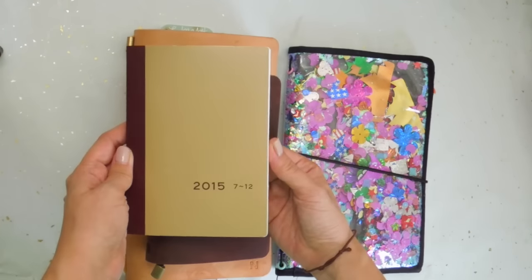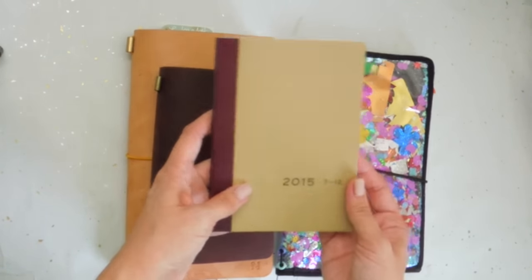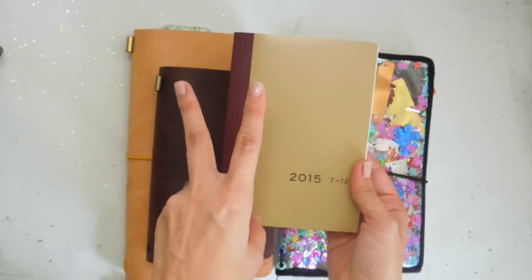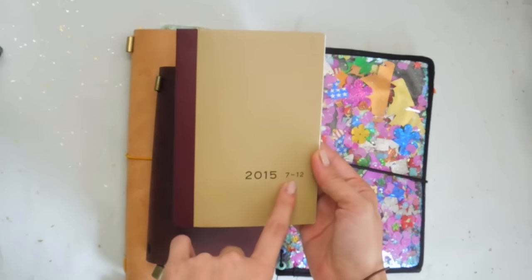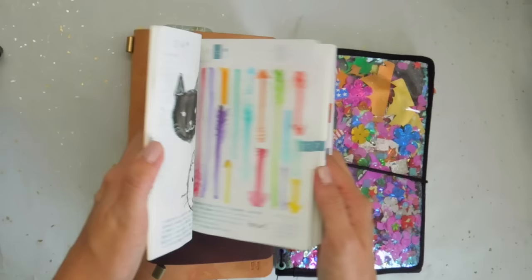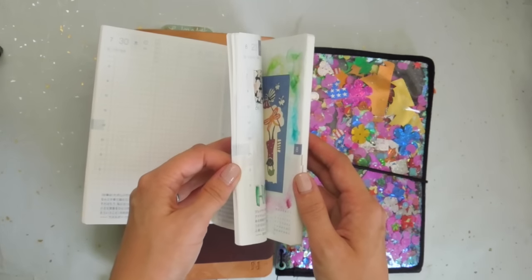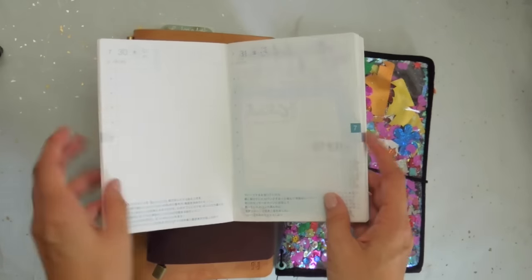So I'm just going to start off with this one here. This is the A6 Hobonichi Techo in the Avec style. The Avec style means the year is split into two notebooks. This notebook runs from July to December. And I've done a flip through of my first half of August. I still have some catching up to do. I did a bit of decorating, but I still have some catching up to do.